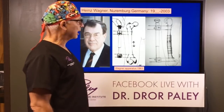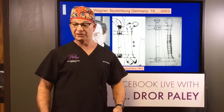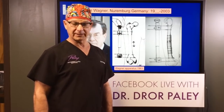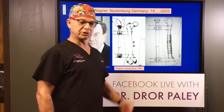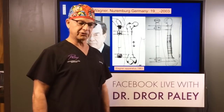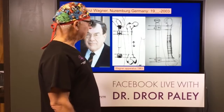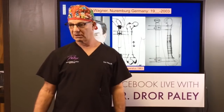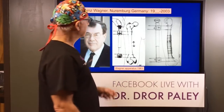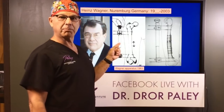Limb lengthening continued on. Lots of people continued to do limb lengthening. In the United States, there were numerous people all over the country who published on limb lengthening. But we're talking about monolateral external fixators. So the next big advance in monolateral external fixators was a guy named Heinz Wagner from Germany. And Heinz wanted to make this faster. And in order to make it faster, what he did is he not only developed a better external fixator, his was the first portable device.